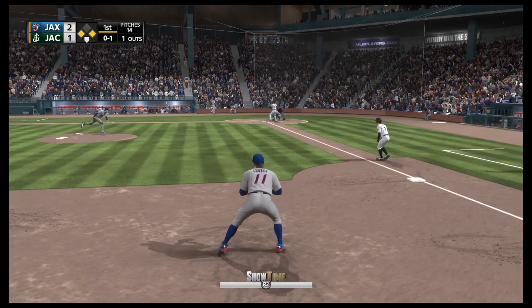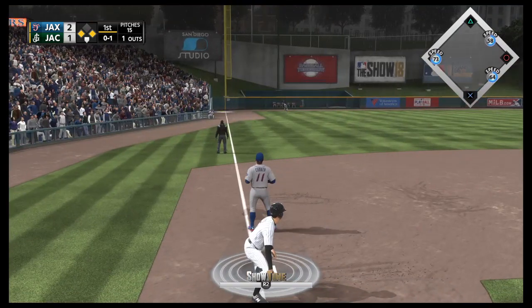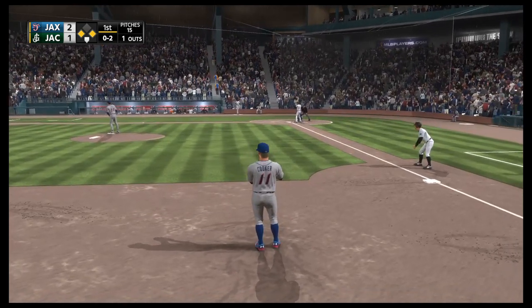A 1 pitch on its way. The air down the line in left. Chasing after it is Van Slyke. And that is a foul ball. Just missing extra bases deep in the corner.